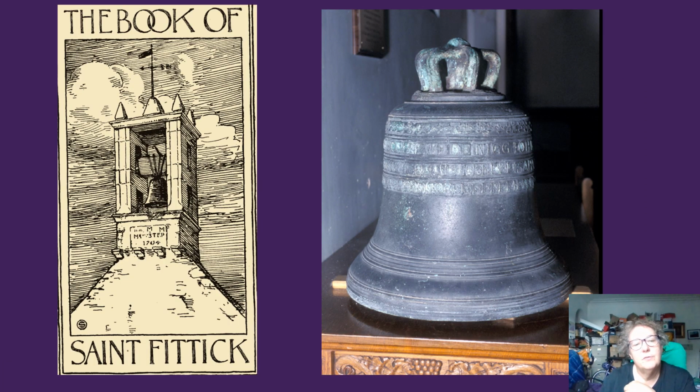This is a wonderful book of St Fittick. I've actually put a reference to it at the end, but you can see the bell cot there, which has MM 1704 on it, and MM Minister 1704. It may be that that was for the minister, Richard Maitland at the time. We're not quite sure exactly. That's not mentioned in every reference, this inscription.